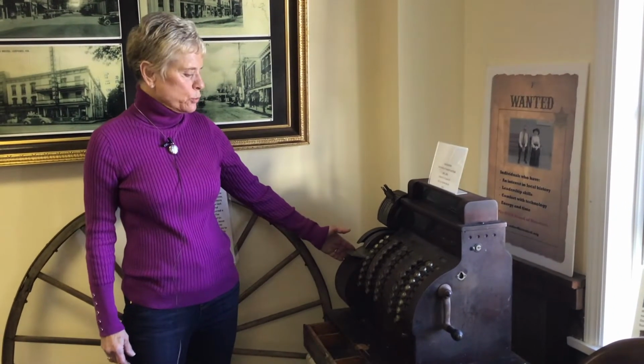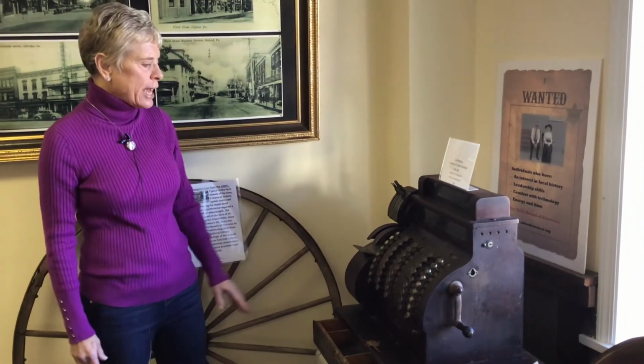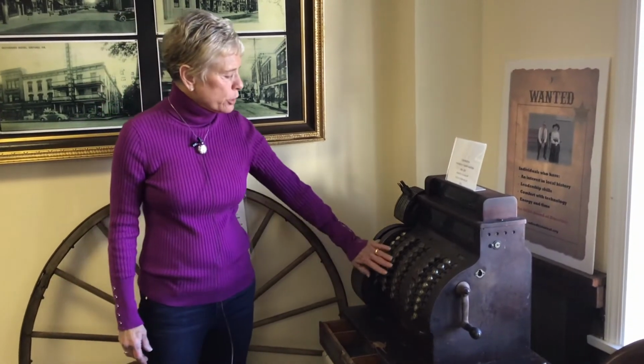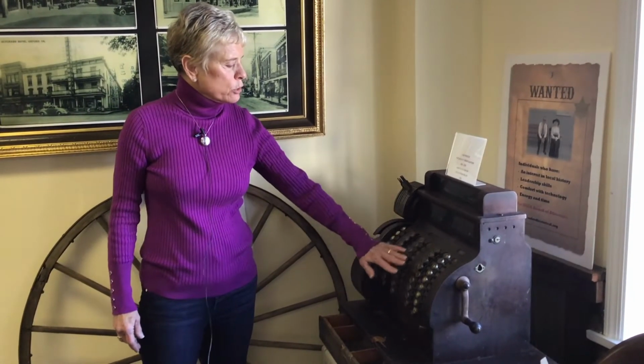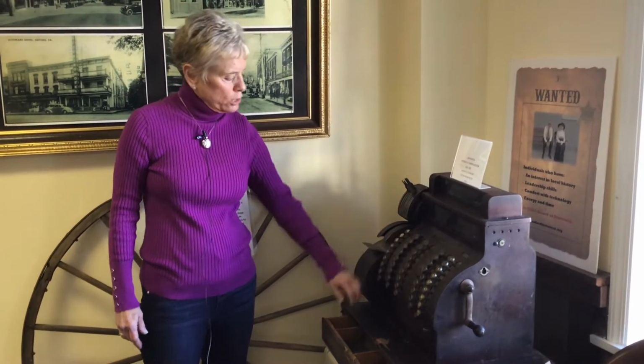This is an old cash register. It used to be used at Simon's clothing store, which was on 3rd Street. And I just wanted you to see how different a cash register looks from those that we have today. You can see these large buttons where store clerks would use to punch in the price of an item, and then they would use it to make change and pull out the drawer.